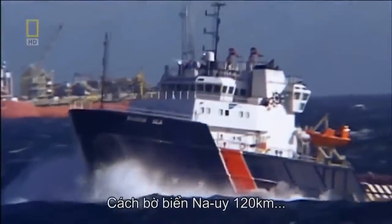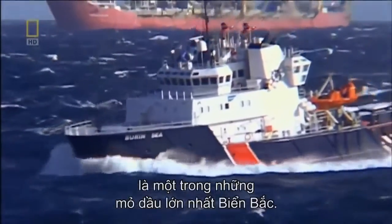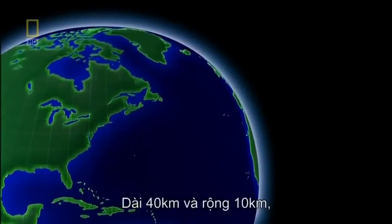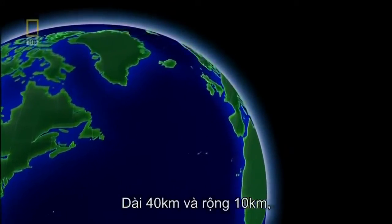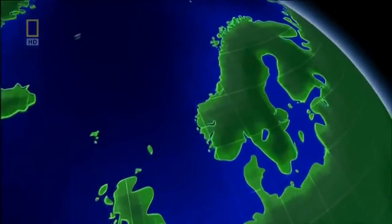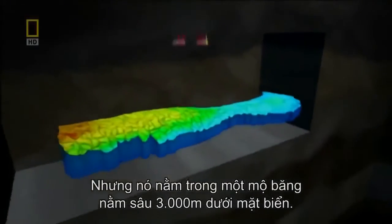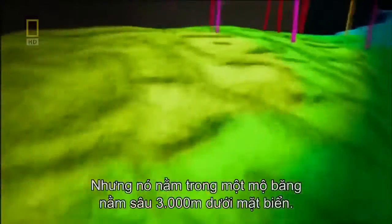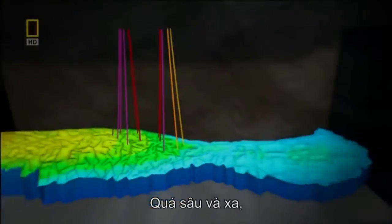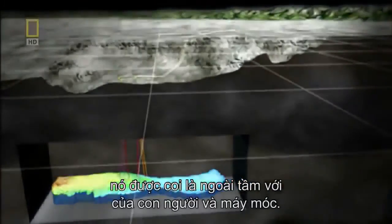120 kilometers off the coast of Norway is one of the North Sea's largest underwater gas fields. 40 kilometers long and 10 kilometers wide and containing over 300 billion cubic meters of gas. It's called Ormen Lange. Ormen Lange is locked in an icy tomb 3,000 meters below the sea, so deep and so remote that it's considered beyond the reach of man and machine.